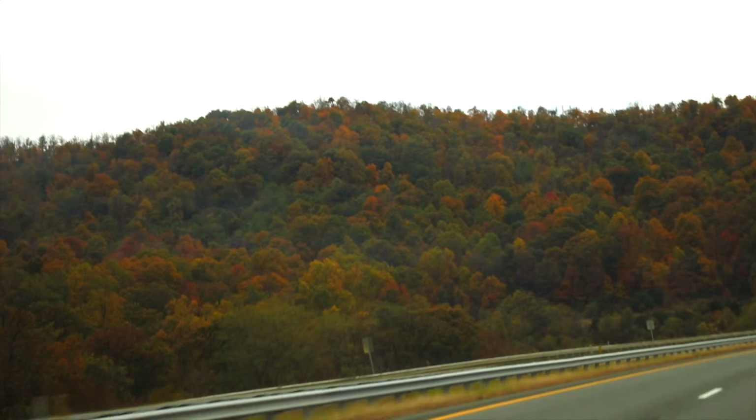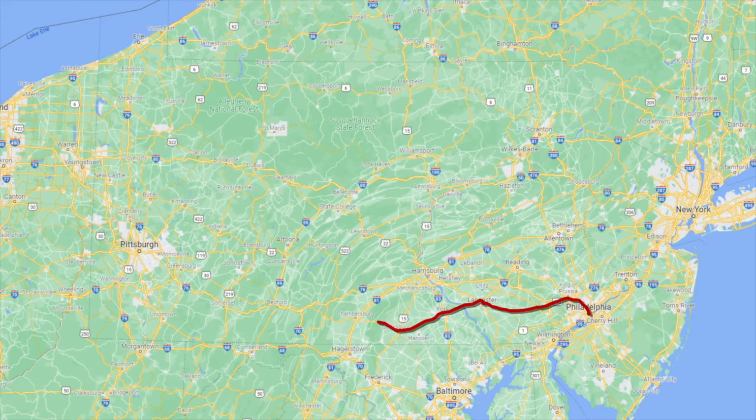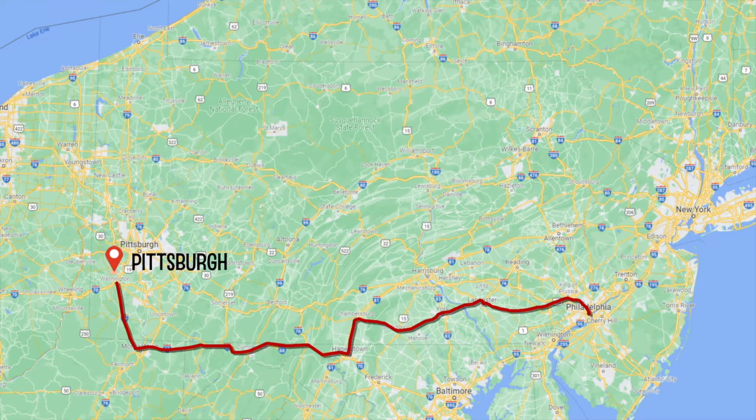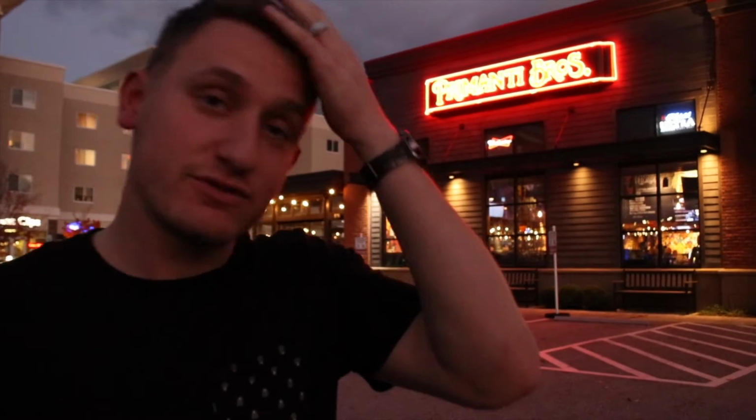To avoid the Pennsylvania tolls, we drove through Maryland and West Virginia, then came back up into Pennsylvania to get to our third and final stop of our PA food tour, which was just south of my hometown, Pittsburgh. It's a famous sandwich shop that every Yinzer knows and loves. Alright, we made it to my stomping grounds, Western Pennsylvania, and of course we have to hit up Primanti Brothers.